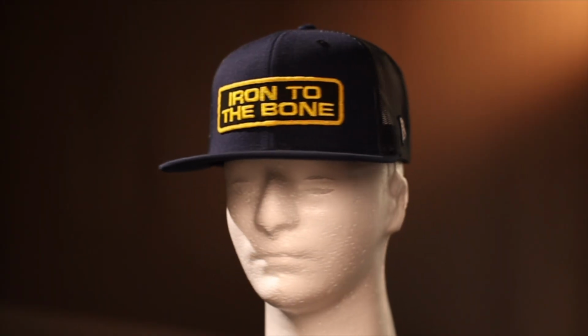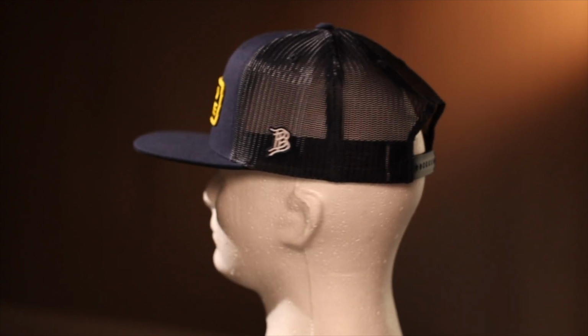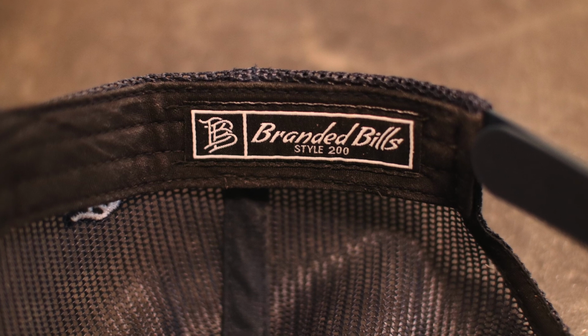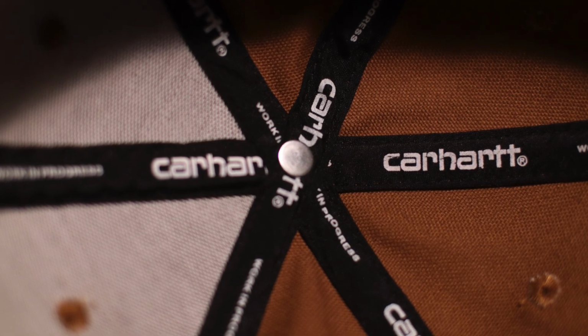This is a branded bill. This was a blank trucker cap that I sewed the Ironheart patch on, but you can see the logo there on the side. Super cool. So the branded bill, Yupoong, New Era, Richardson. Carhartt, I don't know who makes Carhartt's truckers, but they're pretty nice. It's a 6-panel. It might even be New Era. It looks like a New Era. That inner rib and that branding in there, that's definitely how New Era does that.